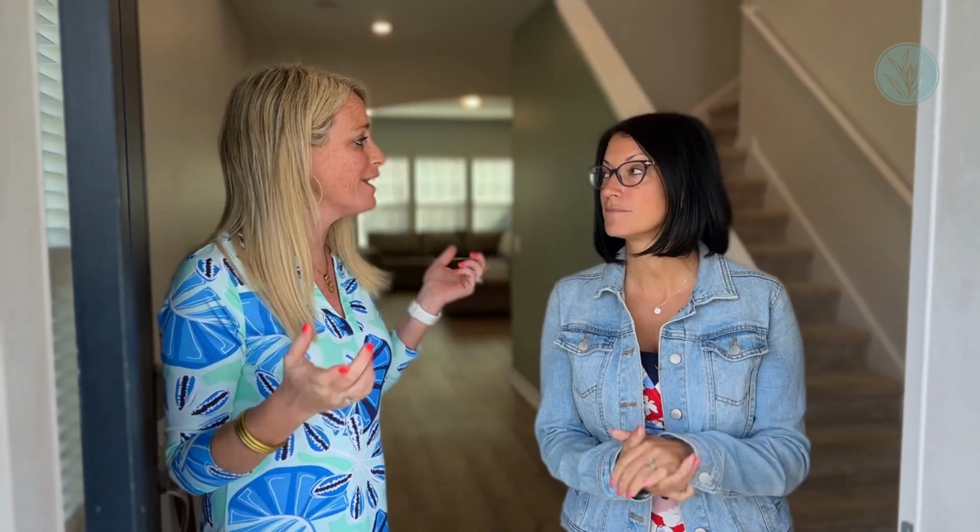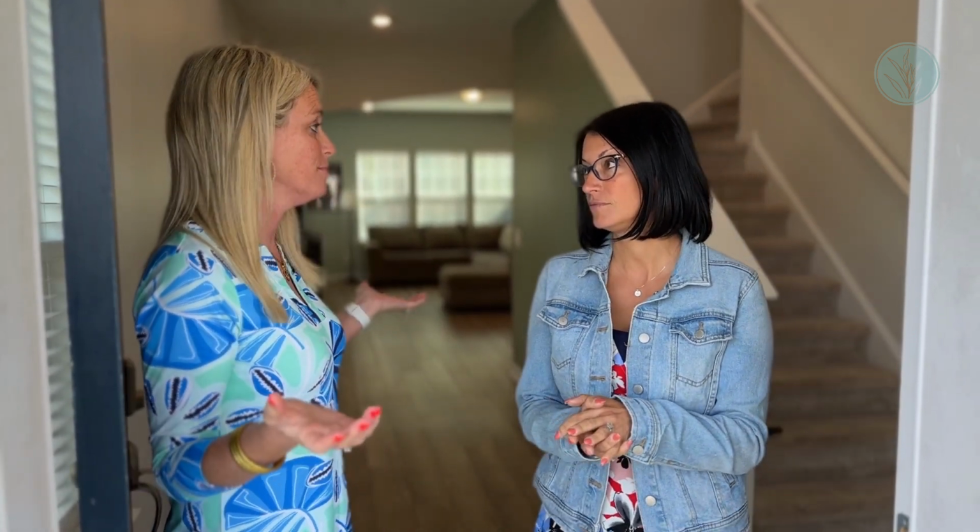It even has a bedroom and a full bath on the first floor if you have guests or somebody visiting get their own space. For someone that needs first floor living. Yep. So come check it out. Let us show you around.